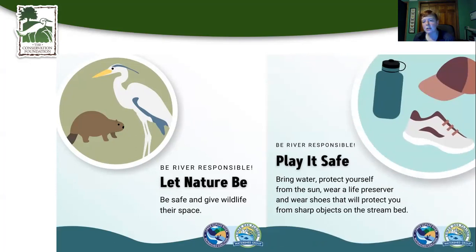And play it safe. Make sure you bring your water, you bring a snack maybe. You've got shoes that'll protect you if you got to step out, got a hat, you got sunscreen, all that kind of stuff that your mom tells you to bring.